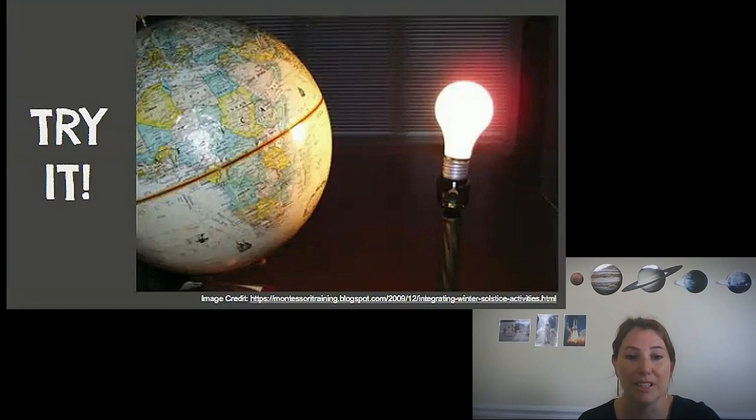If we were at school together, you would have a globe on every single table and a flashlight, and you guys would be practicing this. So I really want you to try this at home the best way that you possibly can. A lamp would work great as a sun because you don't have to hold on to it.